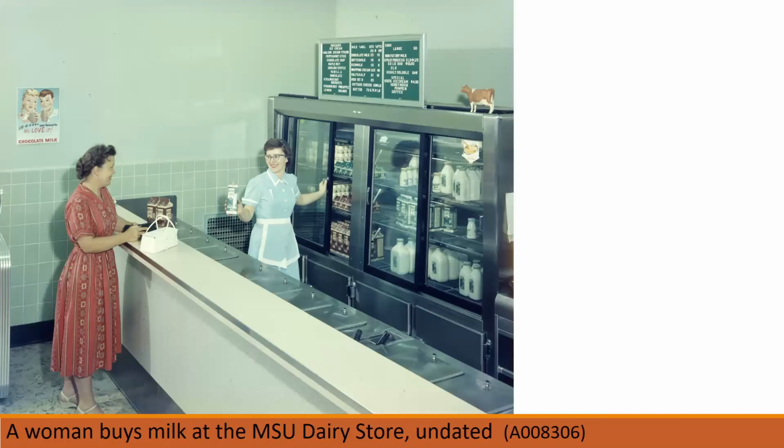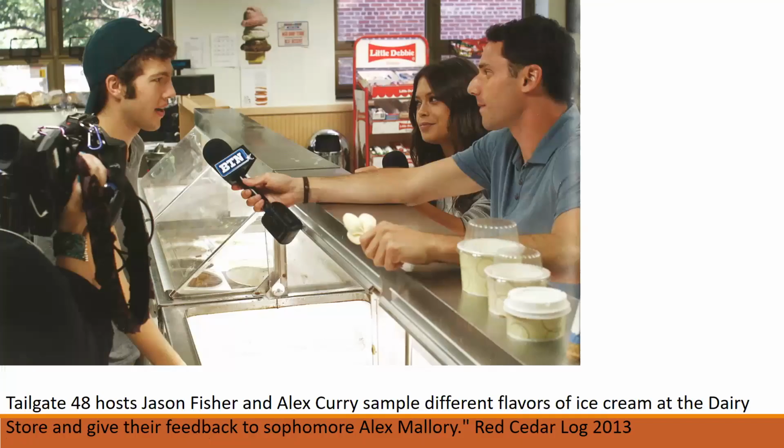Since that time, the dairy store slowly began to sell limited amounts of products like chocolate and vanilla ice cream. But the campus knew from experience that the best way to teach dairy students was by giving them hands-on experience in making and selling products. And so they began increasing their production. Today the dairy store uses milk from MSU cows to make their ice cream and cheese. And of course, every Spartan knows that the dairy store ice cream is the best. And you can see in this picture from the yearbook in 2013 the modern day dairy store incarnation.